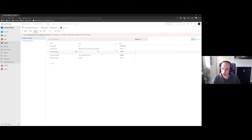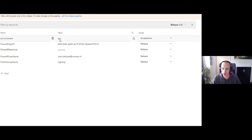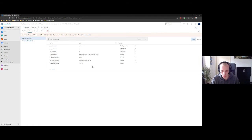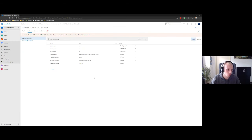So we also have some variables that we applied here, where you can see that in acceptance, we use the suffix ACC, and for production, we use the suffix PRD. Let me show you all the variables in one go. So here we define the scope of a variable. So this only applies to development, only to acceptance, or only to production, where we have a suffix that will be added to the workspace name. So in fact, all our workspaces will have the same name as base, and then we have a suffix for development, acceptance, or production. Of course, if you like, you can also use it as a prefix, depending on your governance and your standards, of course.